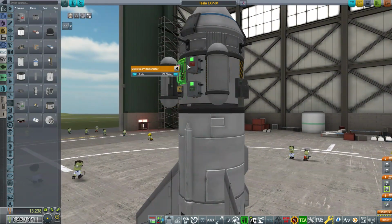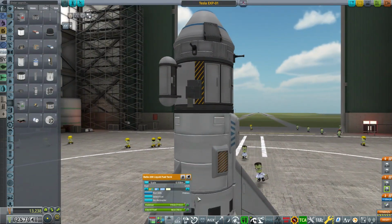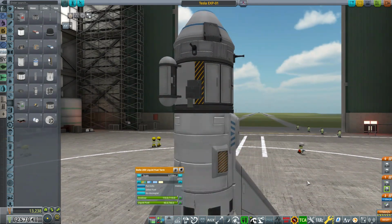I'm not sure if that and that will do the same thing. If it does, then oops. And this is a liquid fuel tank. We're using the Bell 200 liquid fuel tank. You can see the pattern here. I'm using the Bell liquid fuel tank.